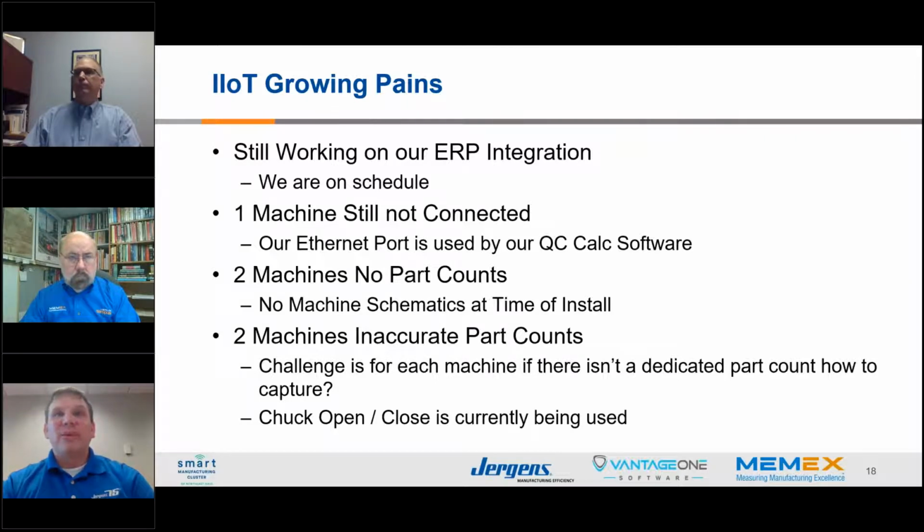Not everything went as smoothly as can be expected. Some growing pains. I will say that most of these growing pains were on us. I know the last session that Team Neo put on was about prepare, and prepare is very important because the lack of it led to some of these connection issues.